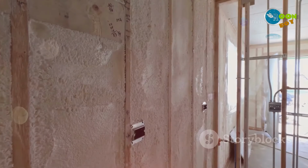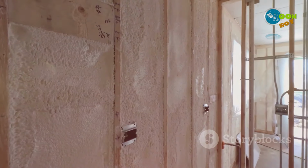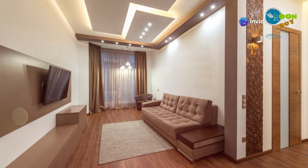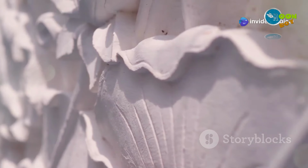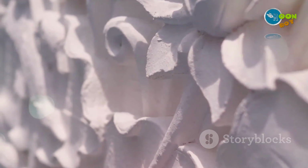Gypsum board has earned its place as a staple in various construction settings, proving its mettle across residential, commercial, and specialized applications. In homes, it's the go-to material for crafting interior walls and ceilings. Its smooth surface lends itself beautifully to various finishes, seamlessly integrating into diverse design aesthetics.